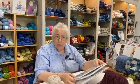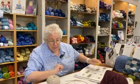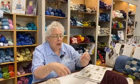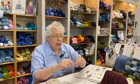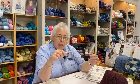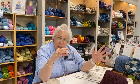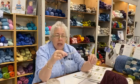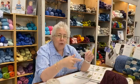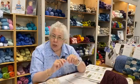So I'm going to show you a few bind-offs today. But before we get to that, and I have cast on, I forgot my scissors, but one of the things that this hat, the multicolored hat, does is it changes color. A lot of people have asked, how do I change color with it? And so I kind of want to show that today.